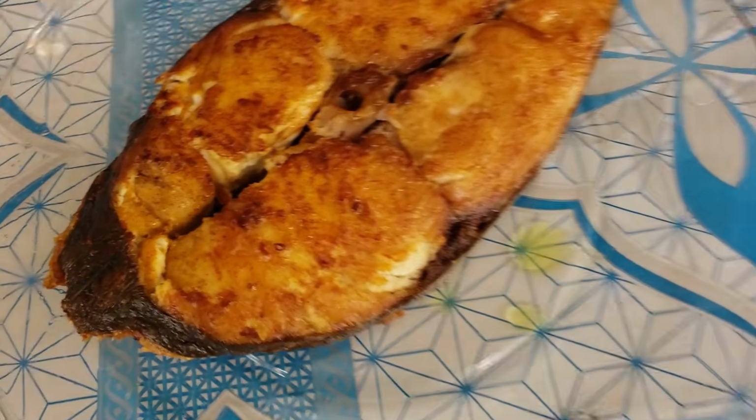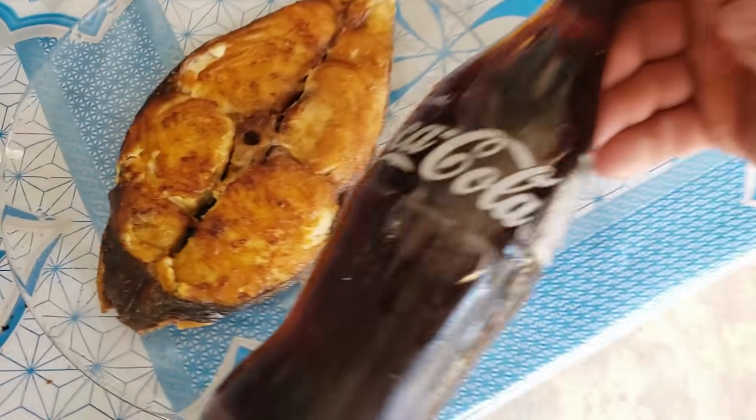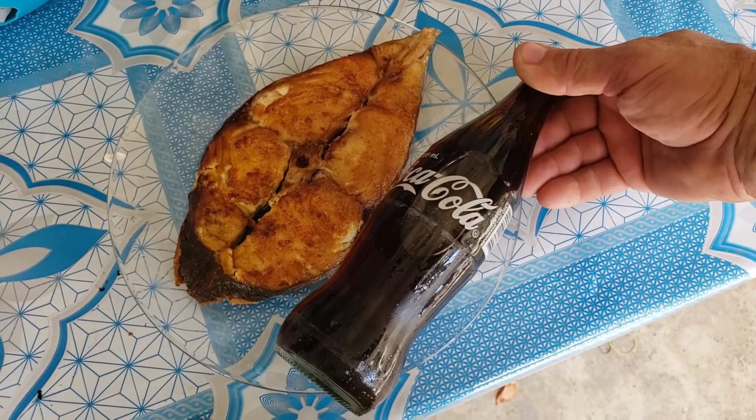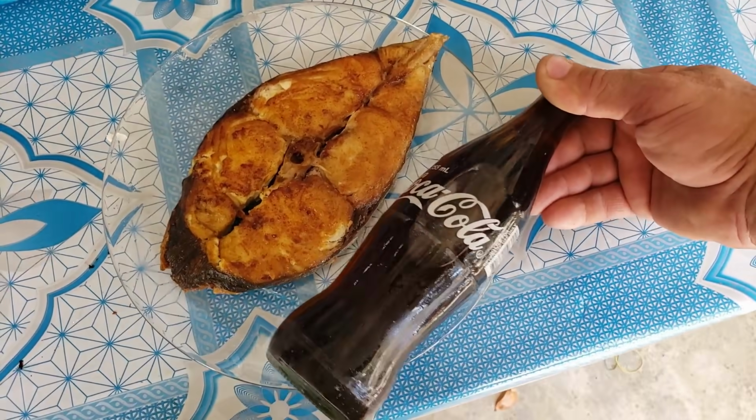Boy, is that beautiful or what? Look at that. I'm gonna give you a reference for size there, how big it is. There's a Coke bottle. Yeah, that is nice. Good eating right there.